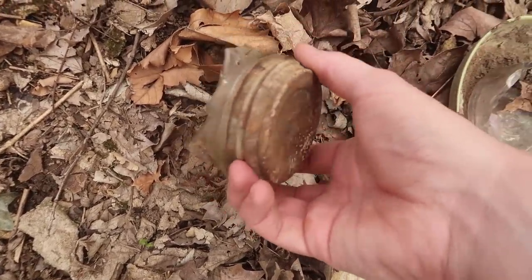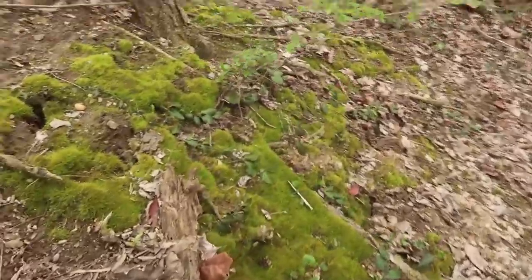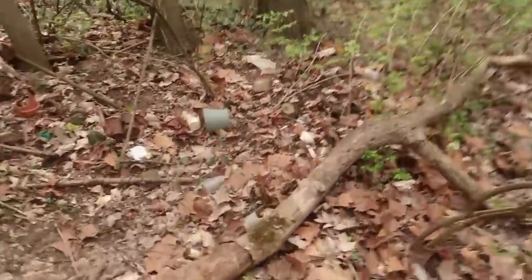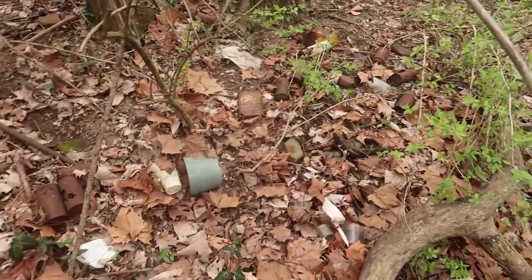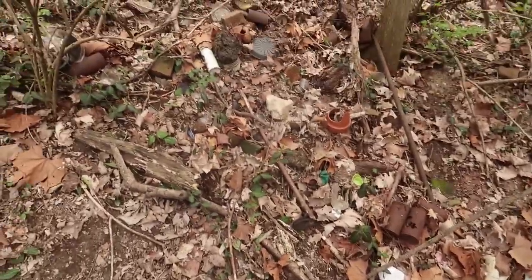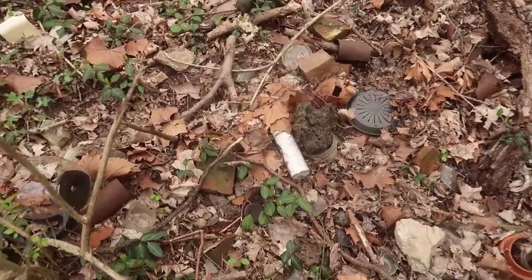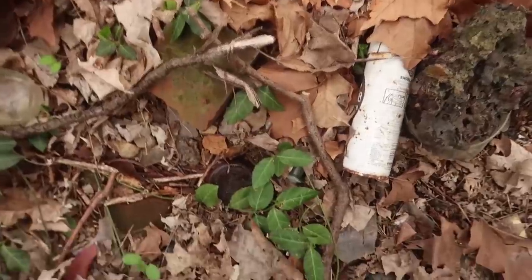Yeah, that might be worth it for the cap. The cap seems like it might be okay. I'll just break the glass off underneath it. Oh, there's a little dump here. I date this around 1970s, 1980s. $75.53 on that bottle. So it might be one of those years.